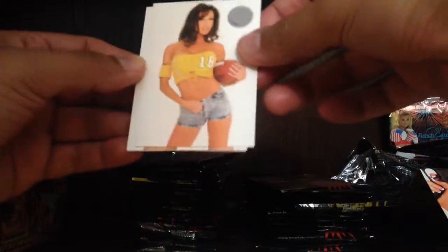And base, base, base, base, base, and base. All right, this might take forever because these cards are all sticking. So I'm probably gonna have to stop the video and then I'll just post a recap. Probably the best thing to do.